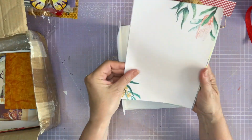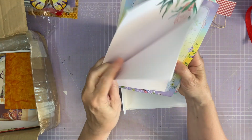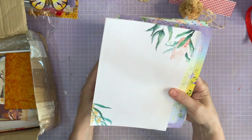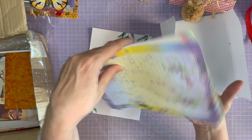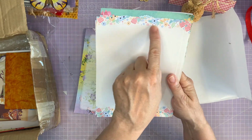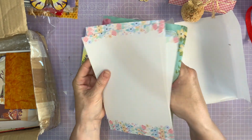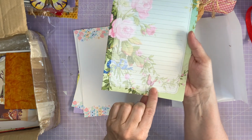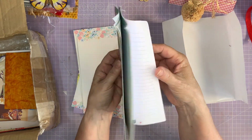Oh, we got some paper. Let's have a look. Got quite a few of those, which look quite hand painted, don't they? And then printed. And butterflies. I love butterflies. Oh, more butterflies. Oh, look at that. Really pretty ones. Ah, is that the same? No, it's different. That one's roses with a butterfly, and there's lots of that one.